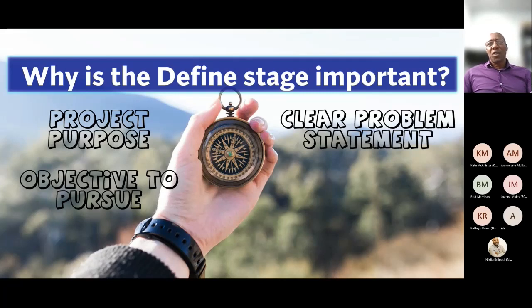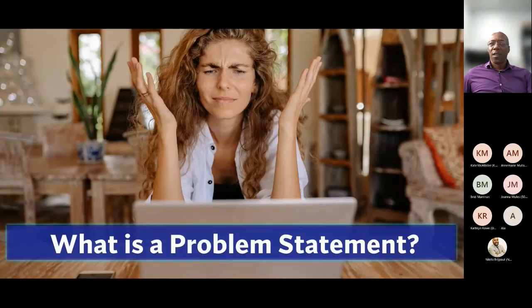We find that the define stage is crucial in design thinking as it enables you to understand the purpose of your project and to set those specific objectives to pursue. By crafting a clear and actionable problem statement, you can guide your ideation process and work towards finding that solution. A problem statement identifies the gap between the current and the desired state of a process or product, representing an unmet user need that can be addressed through a design solution for a positive user experience.